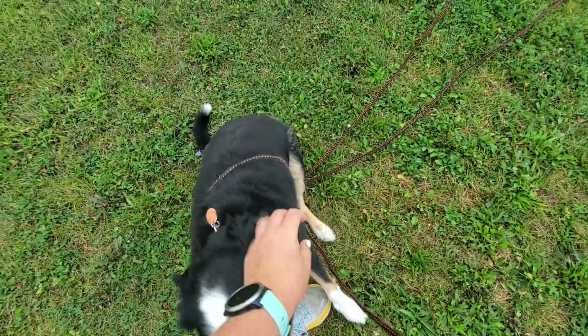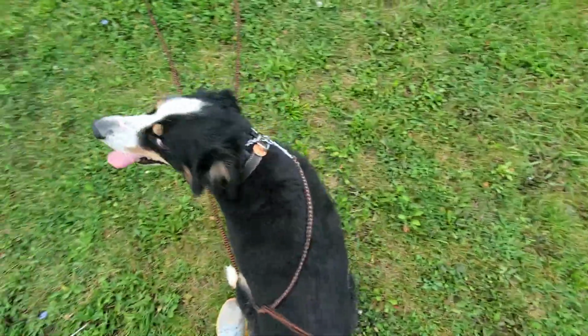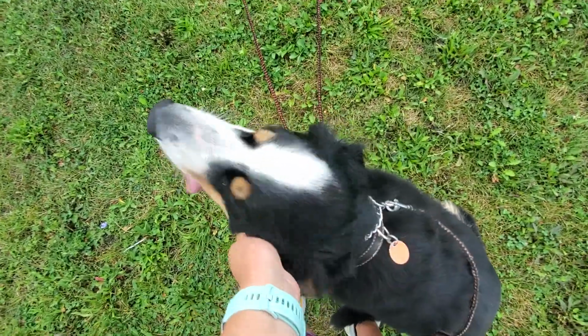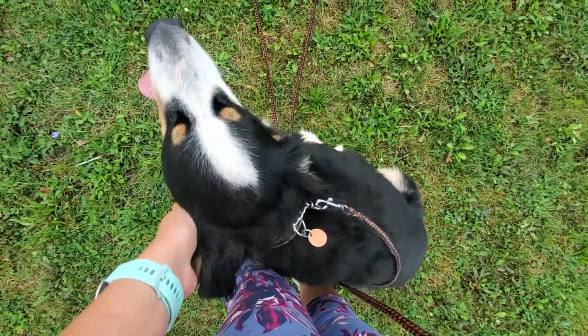Always practice with a safety net on, especially if you're in an area that's not fenced in. Sit. Good boy. But I'd say this is one of his favorite commands.